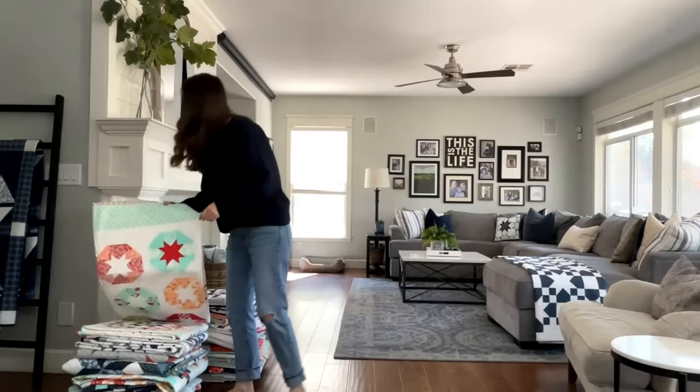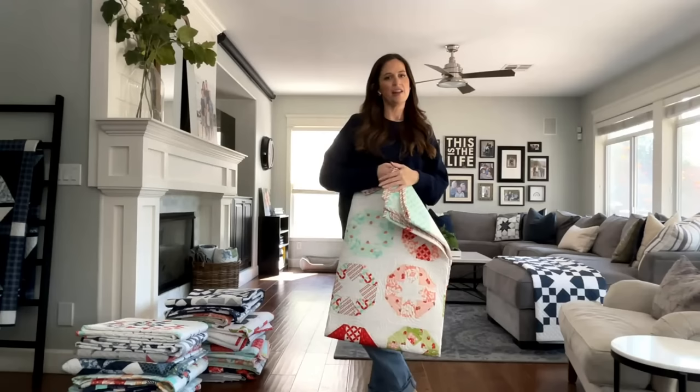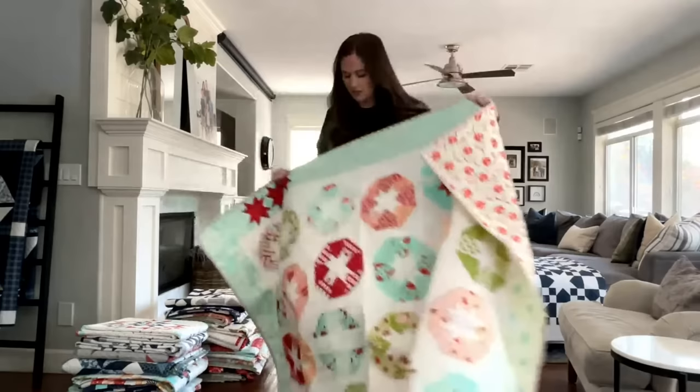All right, so this one I hadn't seen for a little while. I have a small quilt closet upstairs, but it is full of quilts. And I do give away a lot of my quilts to family or friends or for different charitable things. But I do keep my favorites. And this is one of my favorites from Hello Darling that I've had in that closet for a long time. So it was fun to see it again.